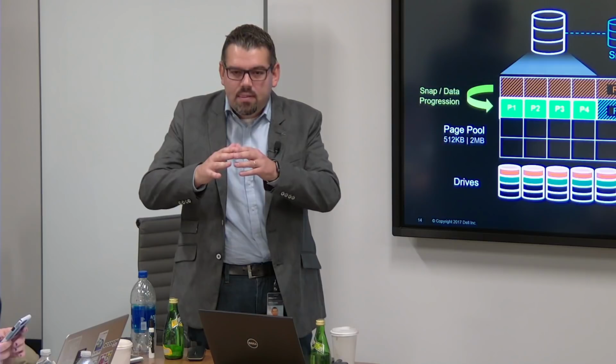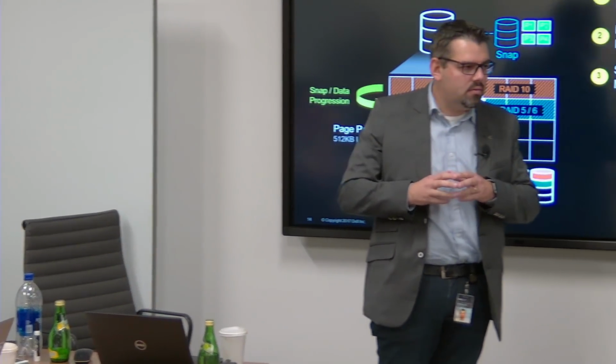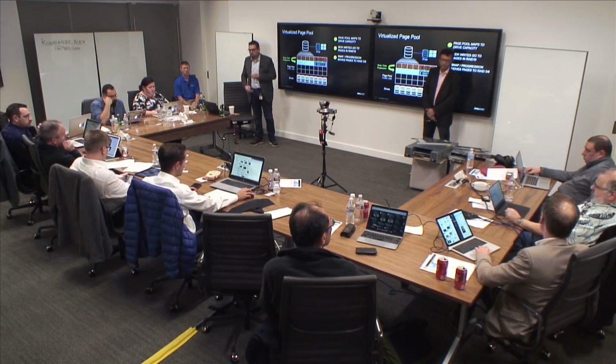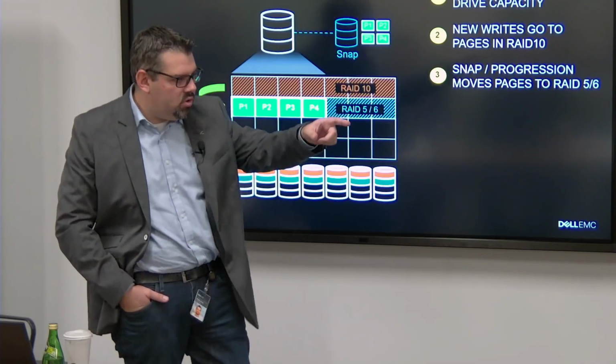Now, I mean, you're in cache though. That's what I don't understand. Well, the cache. Yeah, but with RAID 5, if the write is smaller than the stripe size, it's still a read-modify-write. It's an overwrite. So that's why I pointed out the read-modify-write.